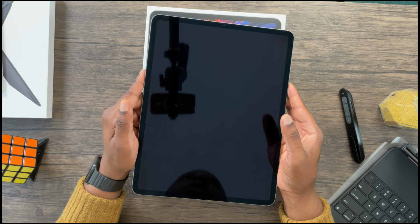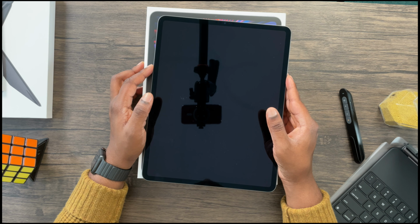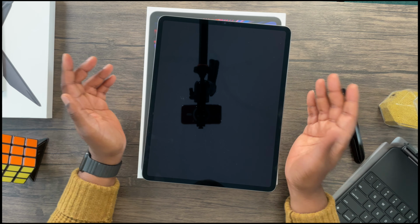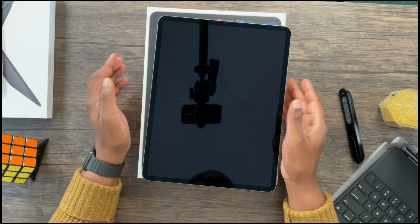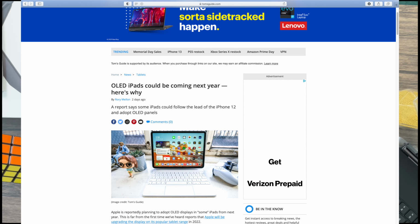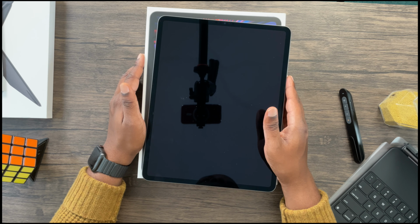Another issue is arm tiredness. The iPad Pro 12.9-inch is pretty big, so your arm can get pretty tired after holding it. Additionally, this could potentially be outdated technology in a year. There are a few rumors out there that state that Apple is currently working on new OLED technology for some of its iPads. So potentially, this could be the only year that they have mini LEDs, but we won't know for sure.